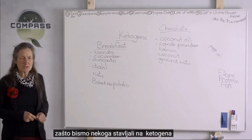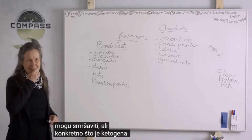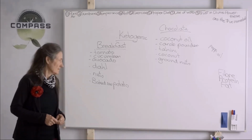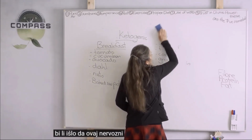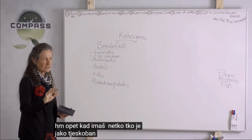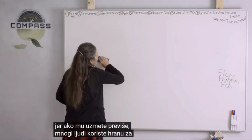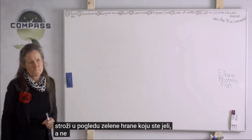Why would we put someone on a ketogenic diet? Lose weight. Yes, they can lose weight, but specifically what's the ketogenic diet for? Healing the nerve cells, yeah. Healing, so the epileptic. Would it also help with nervous disorders, anxiety? Yeah, but again, when you've got someone who's very anxious, you've got to get food that they're happy with. Because if you take too much away, a lot of people use the food for comfort a bit. And what was the reason why you're more strict with the grains with them rather than with the diabetic and the others?